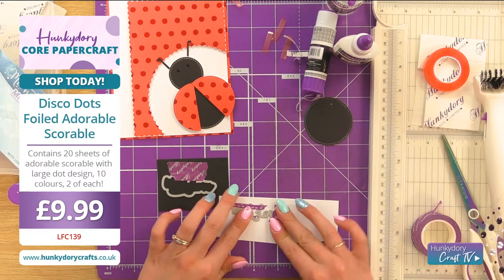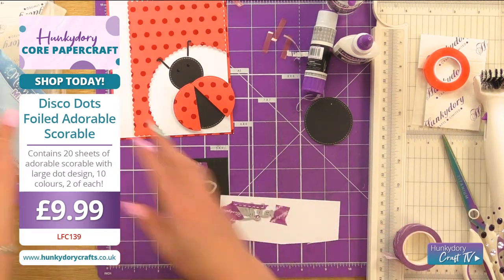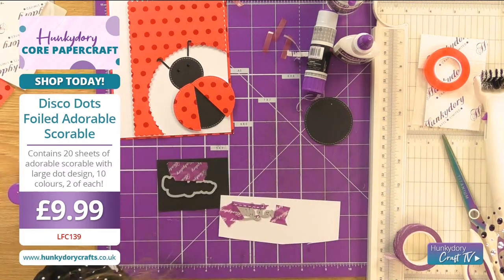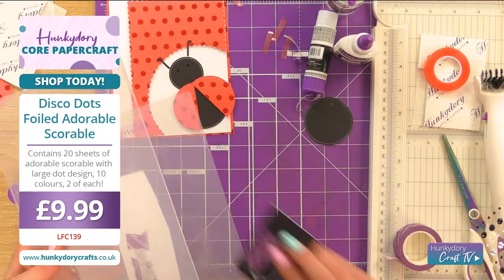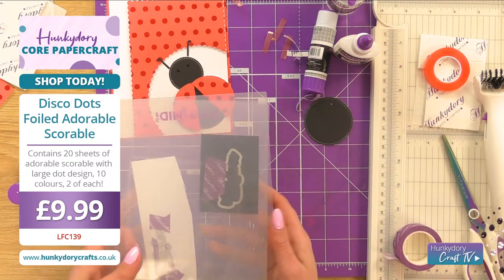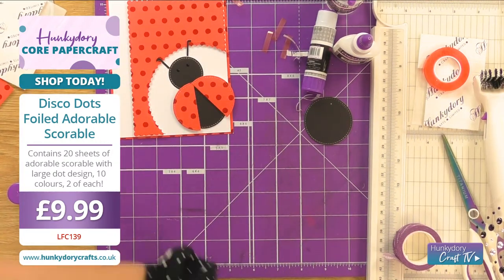Jeanette says, you've given me some ideas for me to make. Tanya says, I love the glue stick. I last used it on die cut sentiments and it worked perfectly. It really does work amazingly on your sentiments. Oh, it does, doesn't it? It's great. Sally says, wobbly eyes would look awesome. Oh my goodness, they would. They would look so fun.